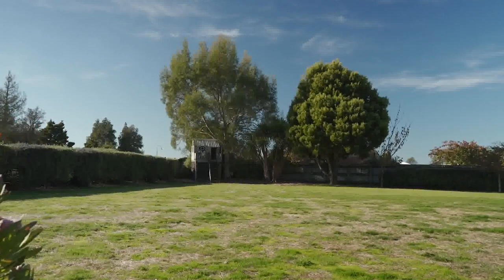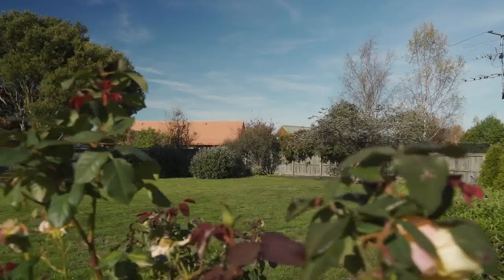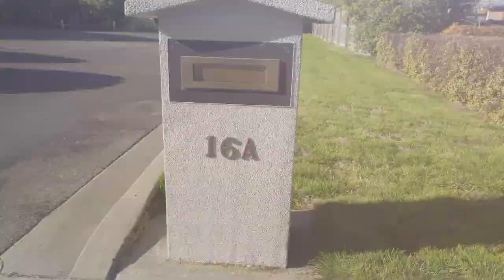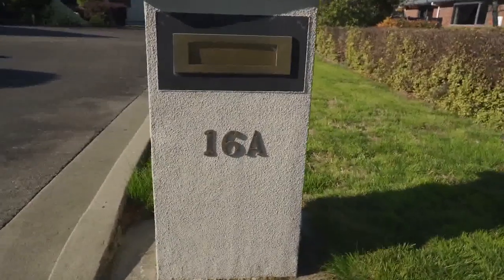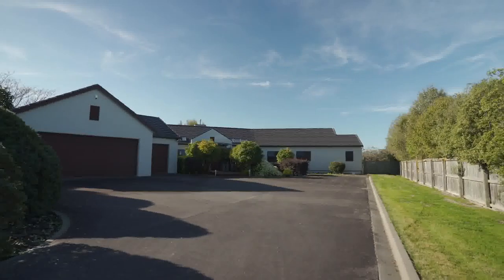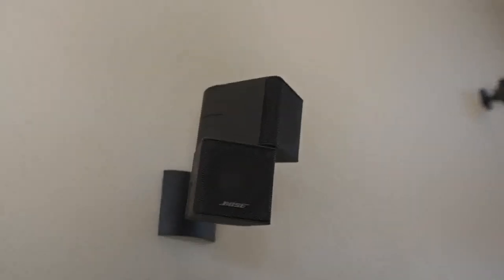The backyard is fully fenced and has so much space for the kids to practice sports and the pets to play safely. Further benefits of this home include triple car garaging with internal access, sealed driveway, multiple heat pumps, gas fire and double glazing.